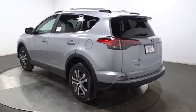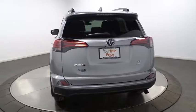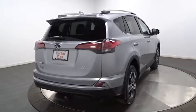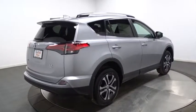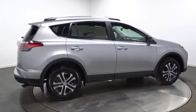Keyless entry, trip computer, clock, electronic stability control, day and night rear view mirror, outside temperature gauge, tachometer, tinted glass, engine immobilizer, steering wheel controls, body color door handles, four-piece floor mat set, low tire pressure warning.